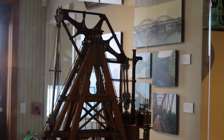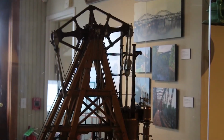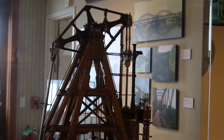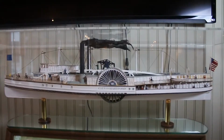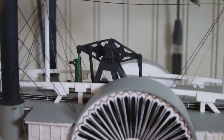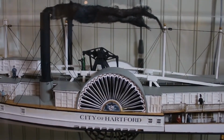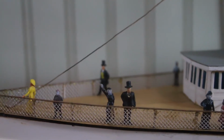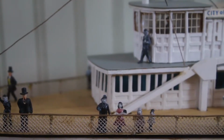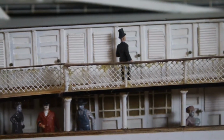This is the museum's large working model of a walking beam engine. Steam pressure forced the rods up and down, and that turned the paddle wheel. This is a model of the steamer City of Hartford, and you can see her walking beam. The boat came on the river in 1854, and it was 273 feet long and could carry some 900 passengers. It had sleeping accommodations for 400 of them.